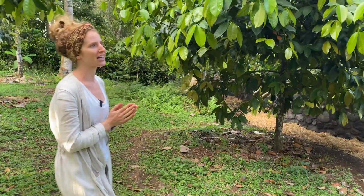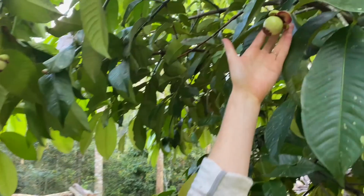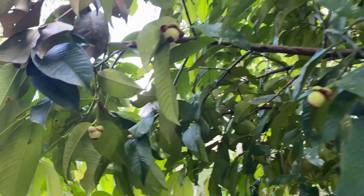But we also noticed that our mangosteen trees are starting to fruit as well. I'm going to try and find one to show you. On this side over here, you can see there's lots growing. Not sure how long they're going to take, but we anticipate that in about 2 months' time, we should have a lot of mangosteen fruits to eat.